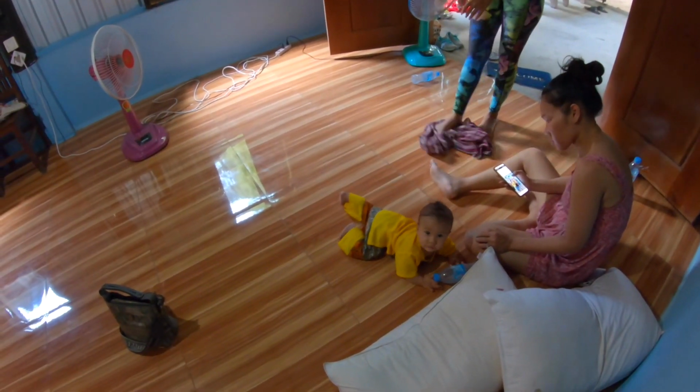Let's check out the master bedroom. Cleaning, very good. You having fun, buddy? He's having a great time with his new clothes. Here's the master bedroom in here.